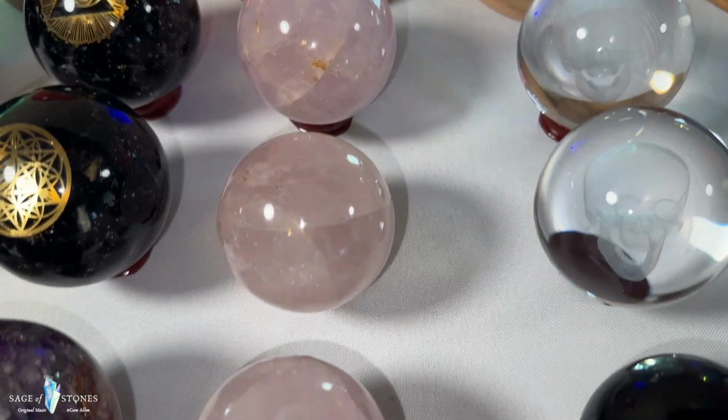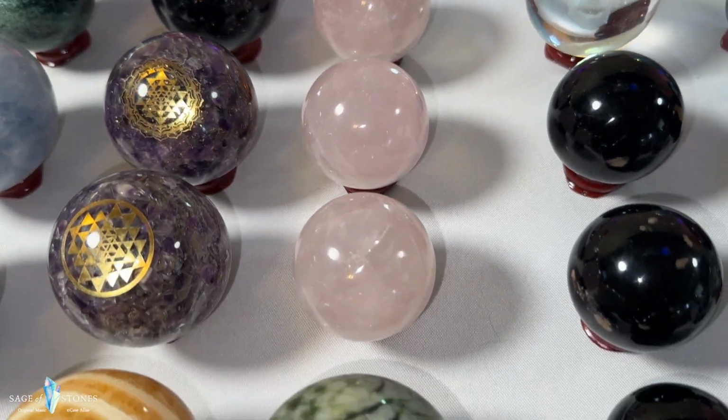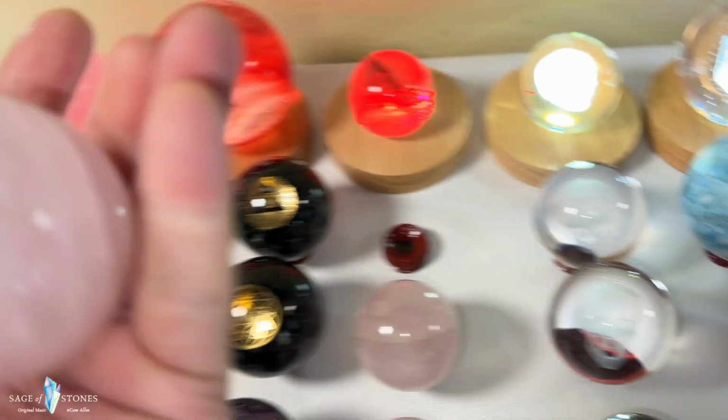Okay, these are all rose quartz. So I've got 4 of those. And then just to give you an idea of the size of those.